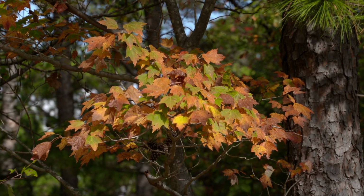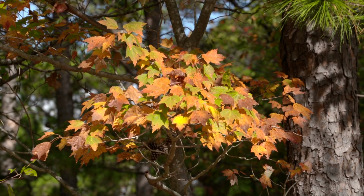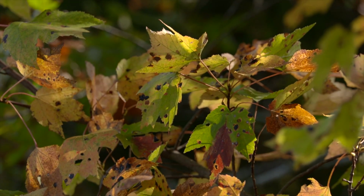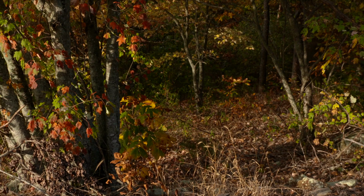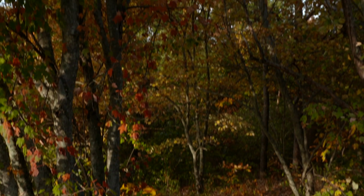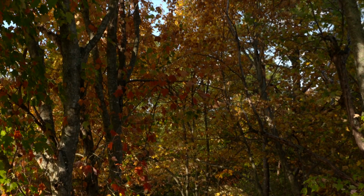Other factors that play into it are if we've had unusually warm spells late in the season or continuously cold, rainy days. This can also reduce the quality of fall foliage that we see. Ideally, for the best fall foliage, we want bright sunny days followed by cool nights.